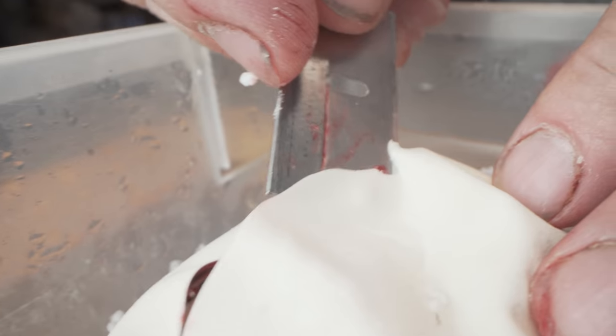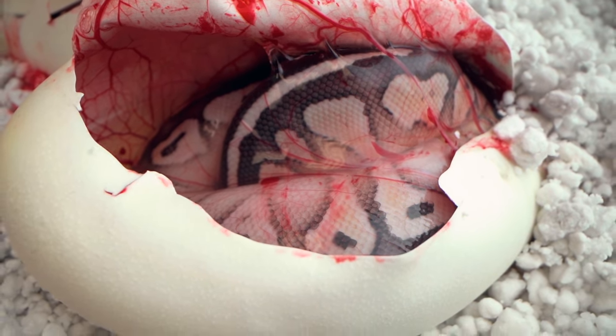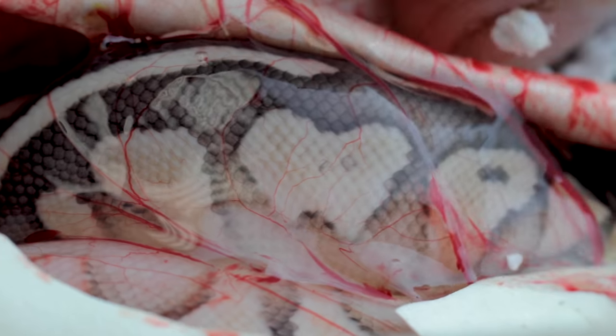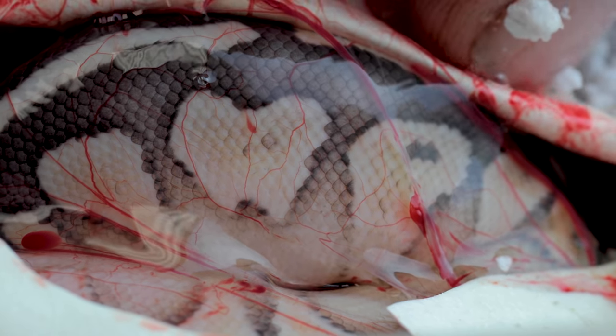And here we go. What do we have? Looks like maybe a Pastel Lesser. Another Pastel Lesser. So we did hit 2 Pastel Lessers in the clutch, but we didn't hit the Lesser Soul Sucker. Nevertheless, a few of the Russo Soul Suckers, which are absolutely amazing. So all in all, I can't complain.